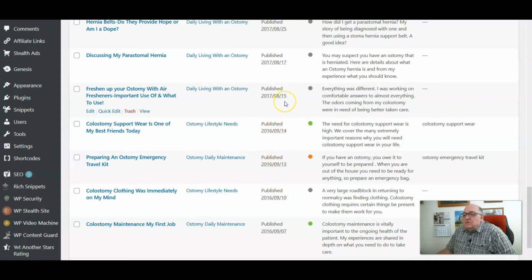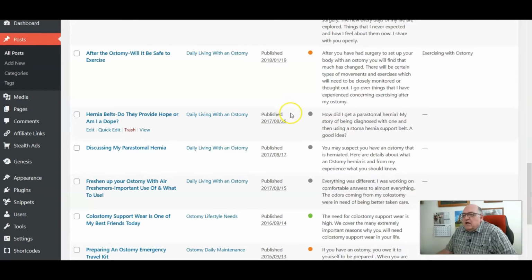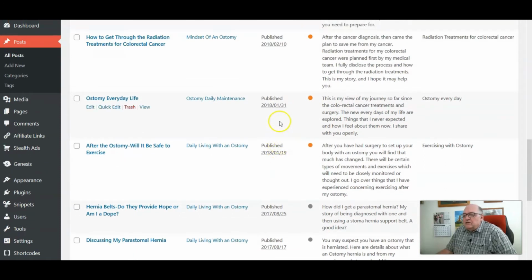Then it went till August the next year, because this was a very personal thing to me, and I kind of held off and decided to back off. And then I did some hiccups again. I did three in August, and then I didn't do anything until January the next year.